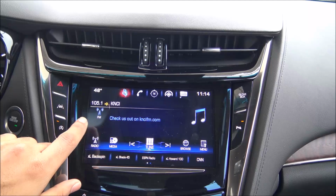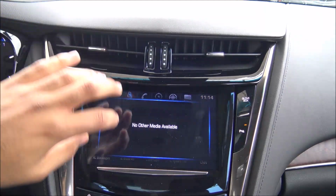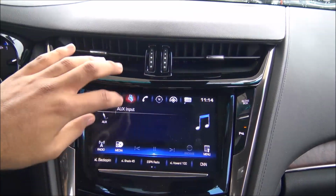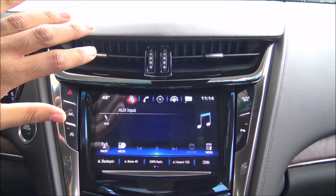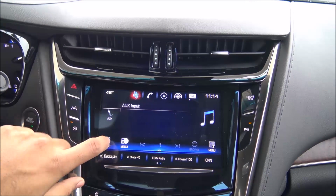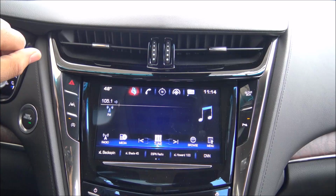Coming to your different media sources, we have your auxiliary input, and then you also do have Bluetooth streaming audio, USB port with iPod integration, all that good stuff. And then you have your radio, AM, FM, and then XM satellite radio, all of the norm here.